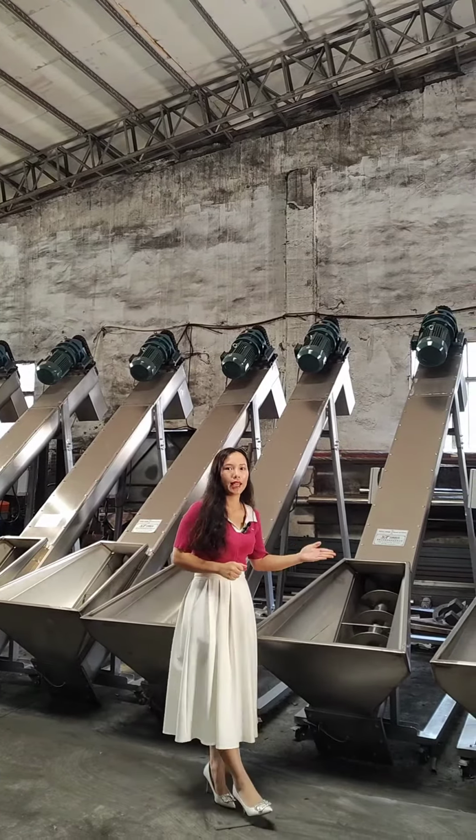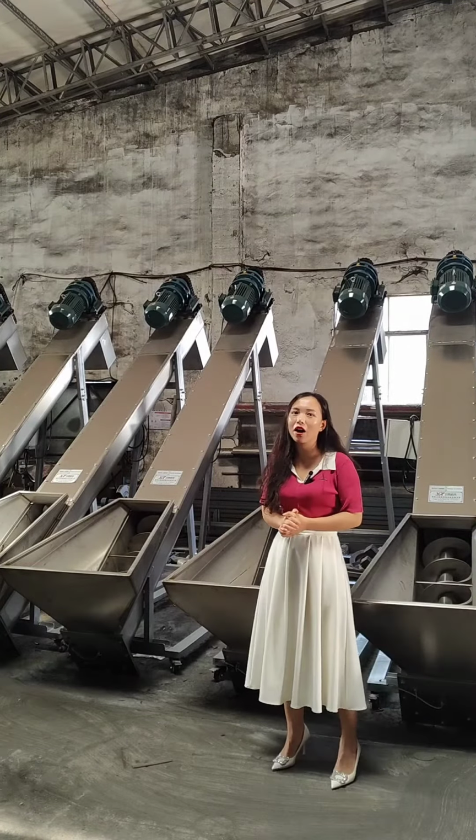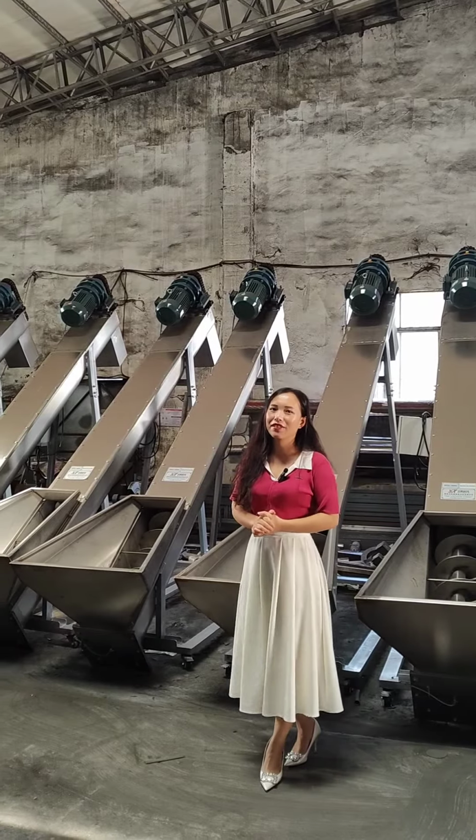And these conveyors have completed test running and will be loading into a container for our customer.